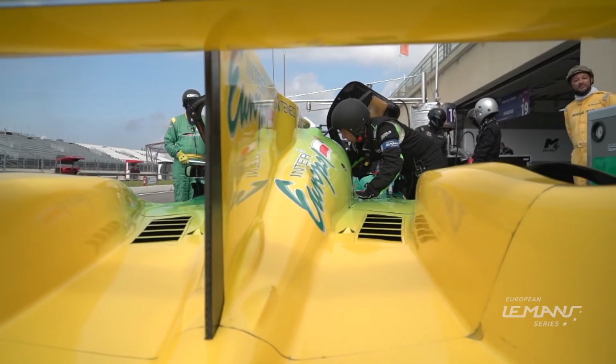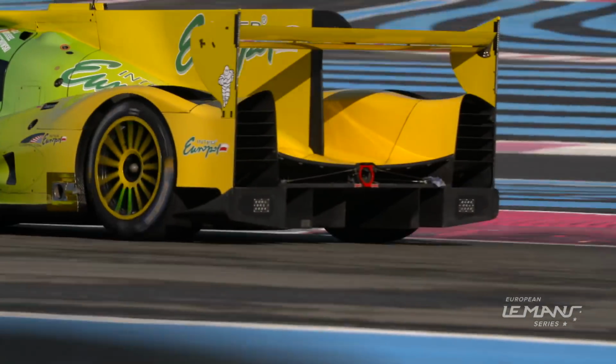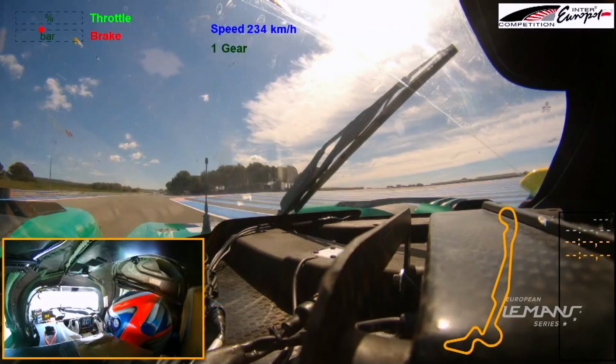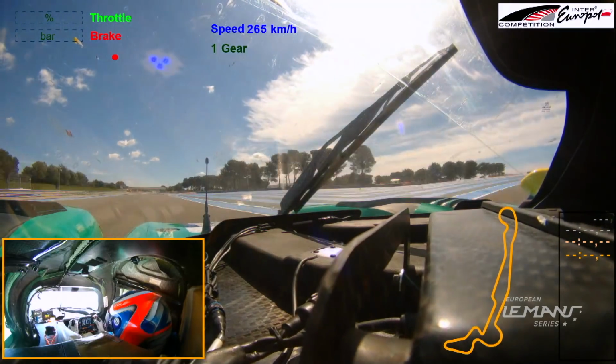Europol's a really good LMP3 team. They've already proved it in the past, and they also won last year's Asian Le Mans Series. So now we're getting ready to step up to LMP2. Our goal here is to get as many kilometres as we can, finish the race to gain experience, and it'll be the same in Monza because we're mainly preparing for Le Mans. Then after Le Mans, we should be able to focus on performance and results and maybe be able to battle for the podium. Who knows?